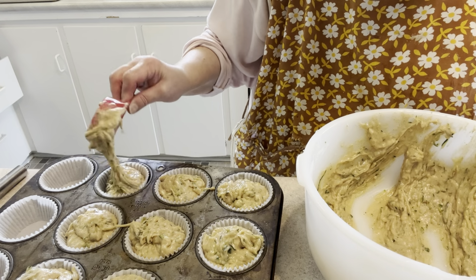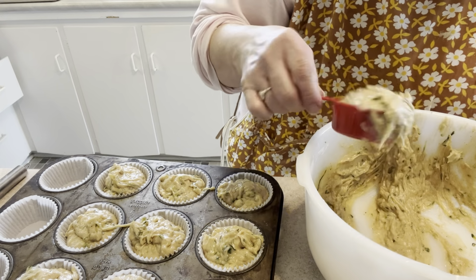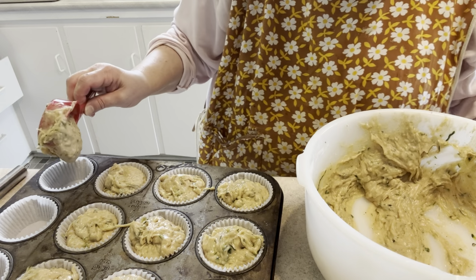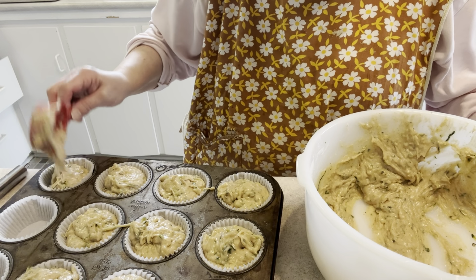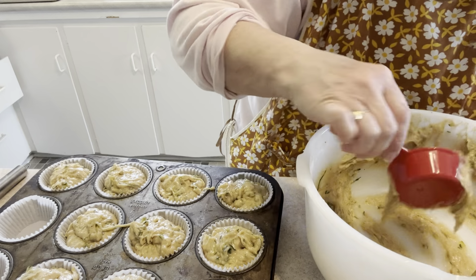I'm making mine fairly generous. Should have just enough for a dozen here.